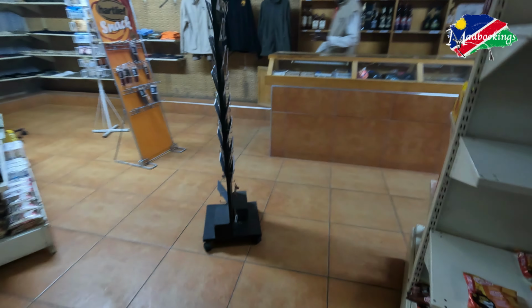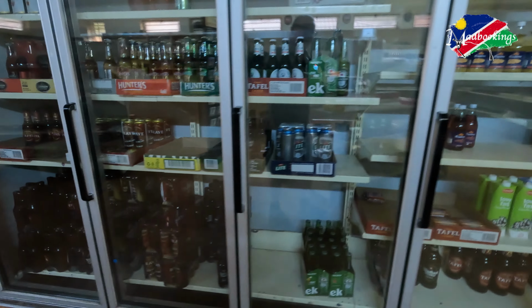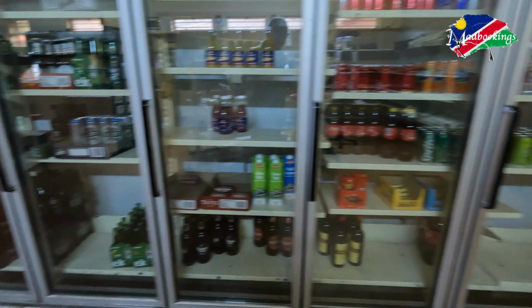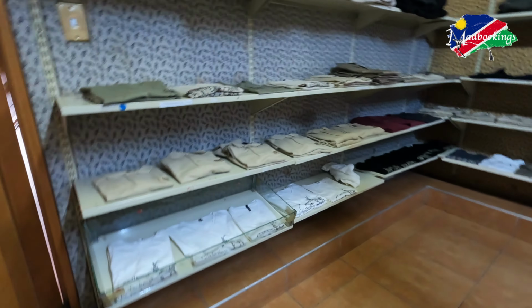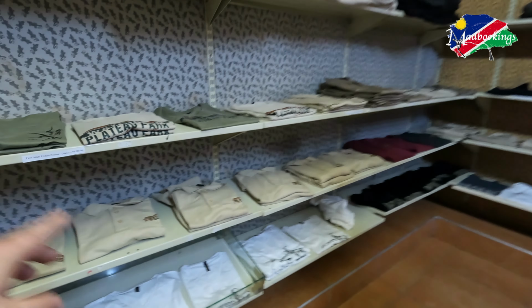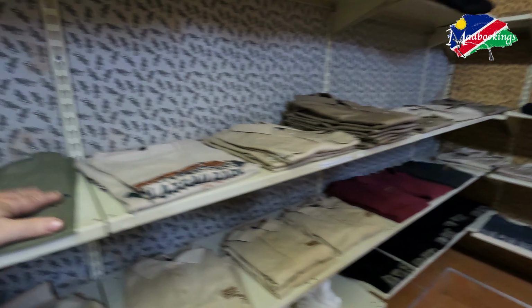But most of it you can see is fridges, snacks, some postcards and souvenirs, beer, plenty of beer, some soft drinks, water, and t-shirts and souvenirs and jackets as well, which is quite nice with Waterberg Plateau on them. There we go, just like that.